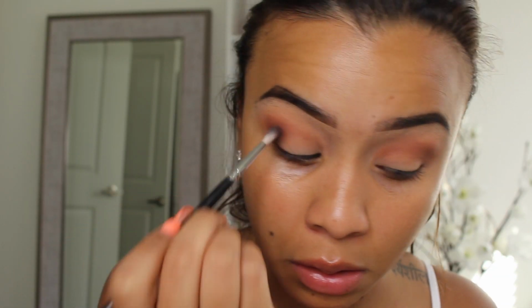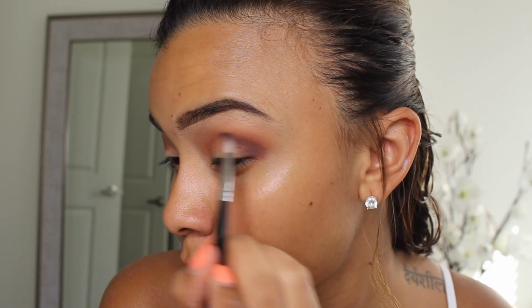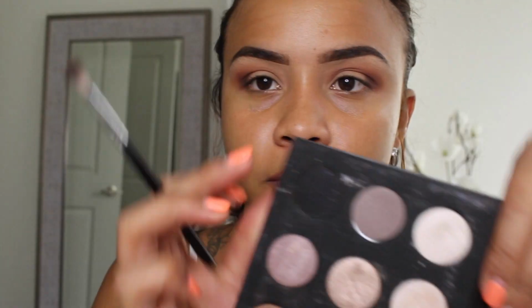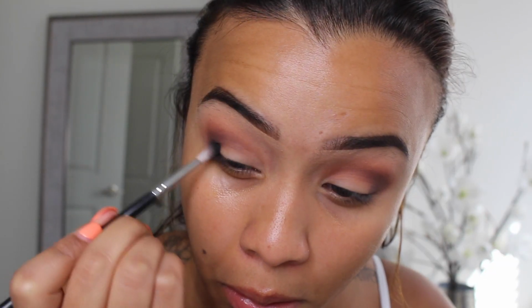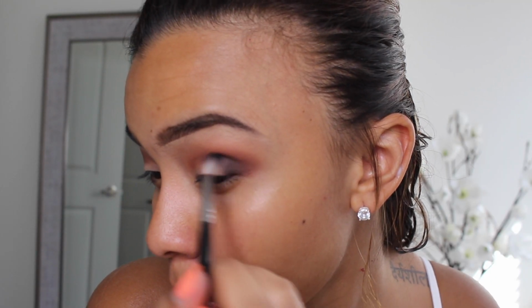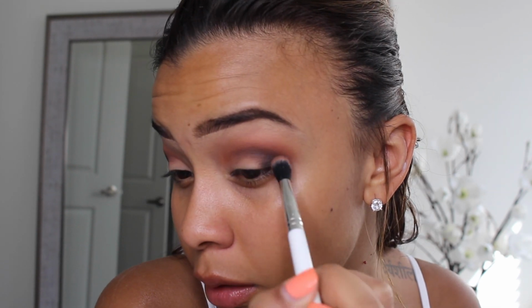Now I'm picking up the color Cloud 9, and this is also from Colourpop, and I'm taking this tiny little brush from Morphe, and it's called the Morphe M562. I'm using that for precision and then just blending it out. Then I picked up a Makeup Forever eyeshadow, and this was in a palette, but it's D652, and I'm just using that to add black into my crease because I don't have a black single shadow by itself.